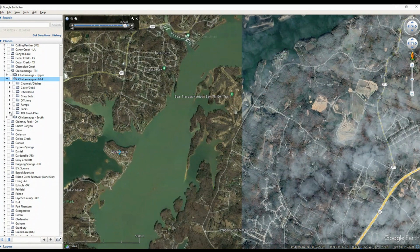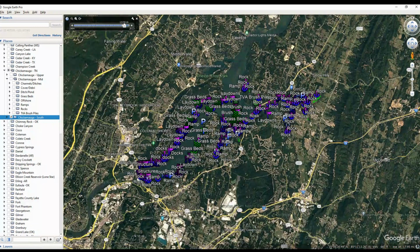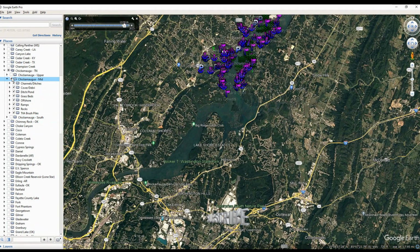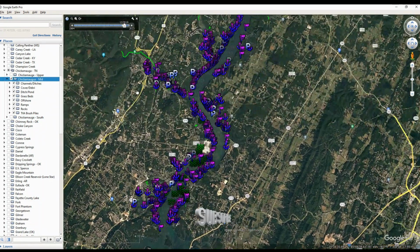I'll show you really quick how we have this thing broken down. I guess before I do that, let me show you the south section. This is the south section as well, and we'll have more videos on that coming soon, as soon as we get this midsection complete. So let's go back here to the midsection and talk about how we have it broken down, because this is what we're really focused on today.